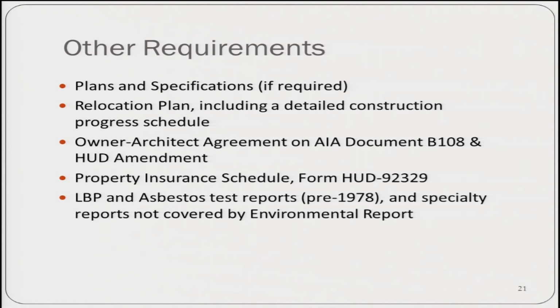Relocation. This is also related to the extent of the work and whether or not you're moving things. If you're taking the housewife's kitchen out of duty for a week, then you're going to have a relocation plan, and that's going to need to be very specific, and all the people that will be managing it will have to be identified.